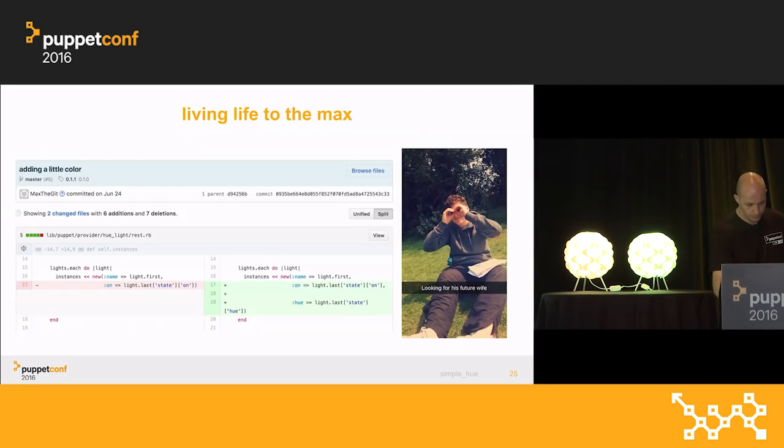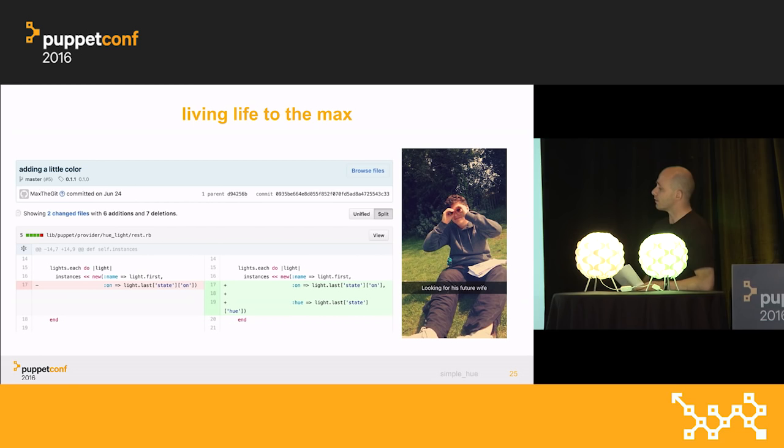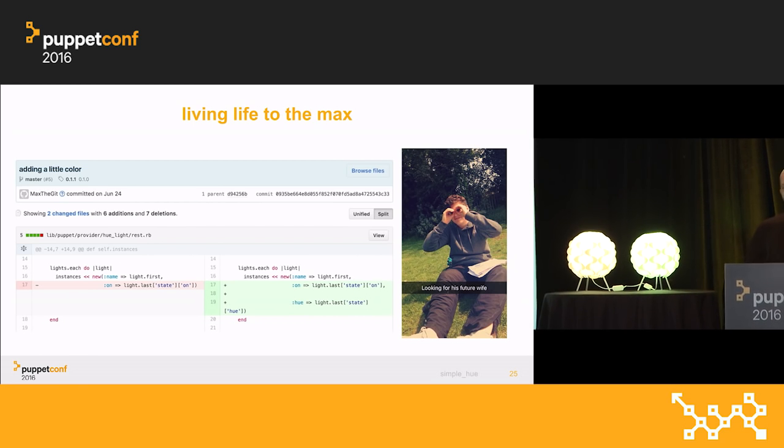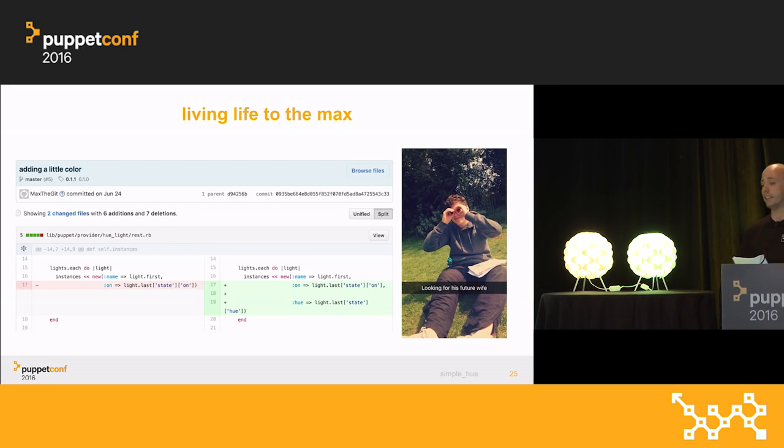So I'm going to give you a little story here. So this is Max. Max is my friend's son, which makes me feel incredibly old. He came to Puppet. He is 15 years old. He has never coded. He never used a Mac before. He didn't know about virtualization. He doesn't know about JSON. He didn't know anything. He was in Puppet for a week to learn whether or not he wanted to decide to go into computers.